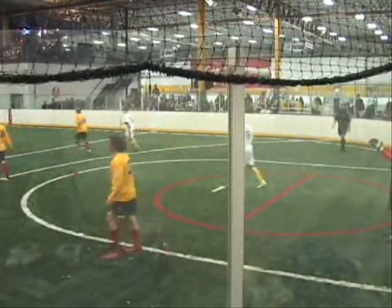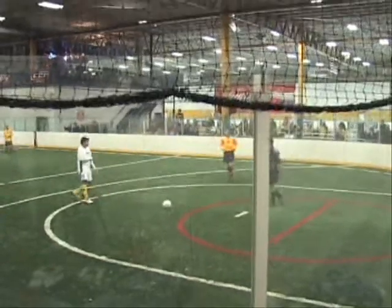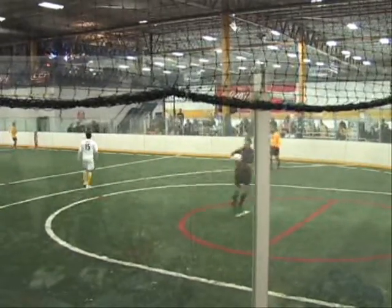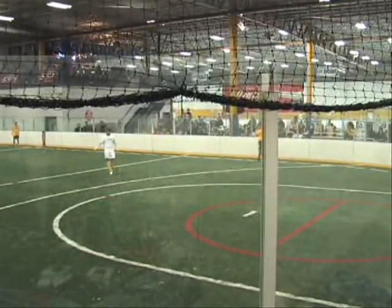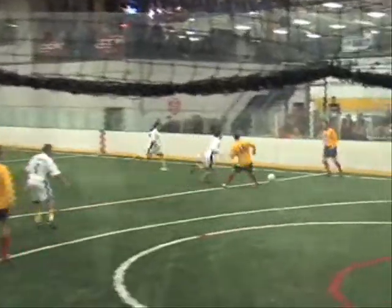Paul Wright with a rip. That's gone wide. And another shot from San Diego has gone clear of the goal. This is a perfect example of what we just covered in our timeout there. San Diego getting into scoring position on that last play, but just unable to finish. Chad Pearson will play this one in.